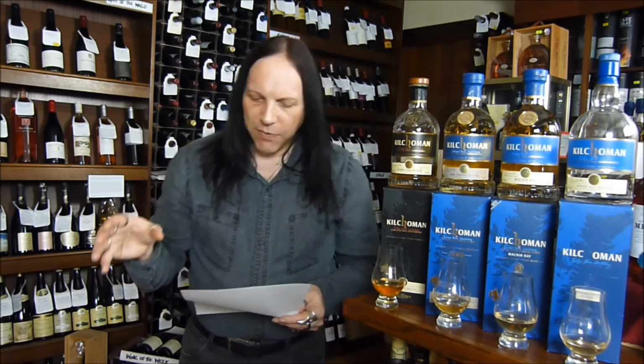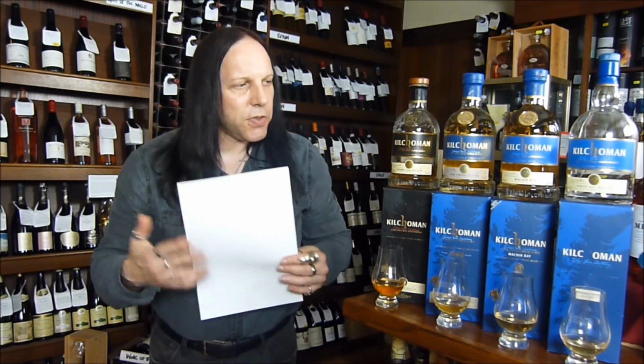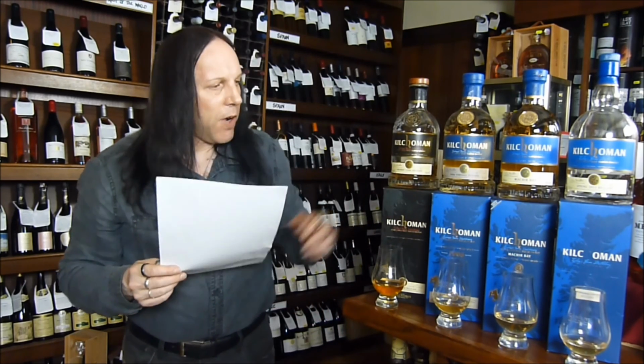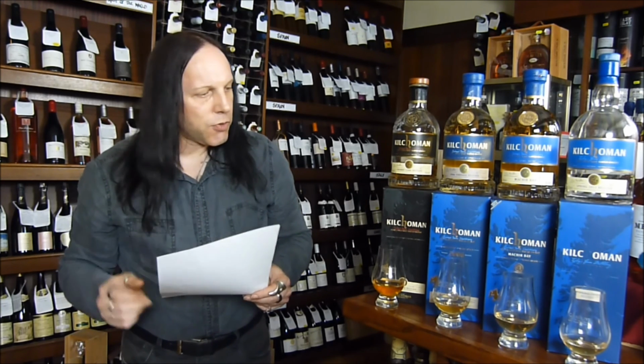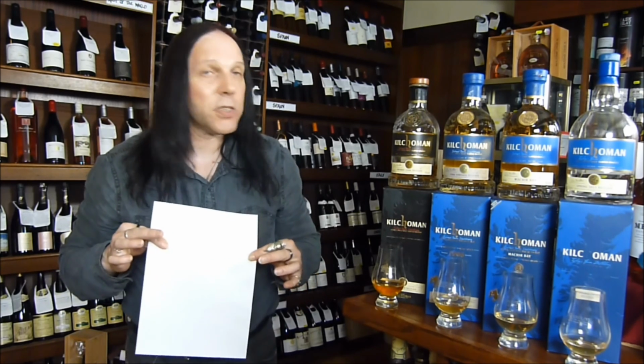Now, the Machir Bay is quite an interesting whisky in that it's a blend of 3, 4 and 5 year old bourbon matured spirit, but the 4-year-old spirit is given an 8-week finishing in Oloroso. So the idea is it has a little bit of sherry character just to give it some richness. And that's that one, by the way, the Machir Bay. And finally, like I said, that's the 5-year-old sherry cask, which was released earlier this year. All are bottled at 46%, non-coloured and non-chill filtered, I believe.